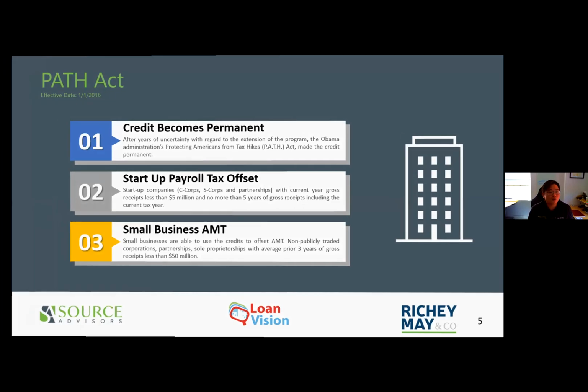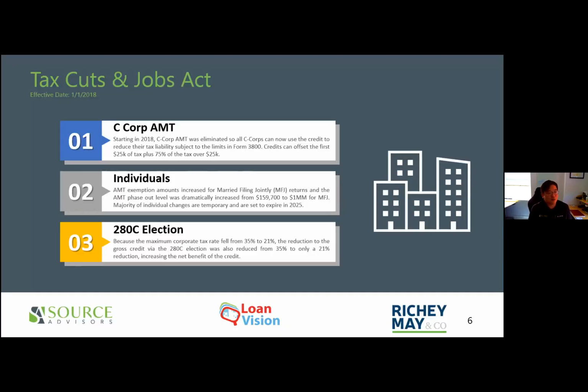Let's go ahead and fast forward to TCJA. This is a more recent change with the Trump administration. Now, nothing was changed specifically with the R&D tax credit, but as you guys probably know, a lot of changes came through with regard to usability and how AMT affects different types of entities and individuals. So the first thing was, starting 2018, there's no C Corp AMT. AMT wasn't a really huge issue for our clients, but starting 2018, C Corp AMT is gone. So really, the only limitation for the credit is the limitation found on Form 3800, which means the first $25,000 worth of tax, we could take down to zero with the R&D tax credit.